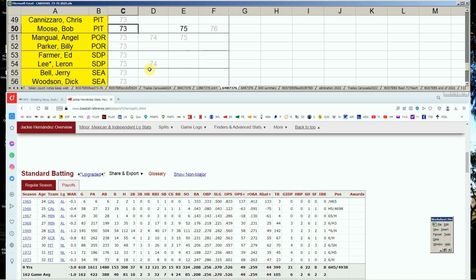So there we go. Bob Moose pitches on 3 days rest in 1973 with a 3.54 earned run average. Totally workable card. Starter 7, gets righties out more than lefties. Always did in his career. But you got 2 options. Moose will be in the league. The question, I believe, is do you want him on 3 days rest or do you want him more effective here?